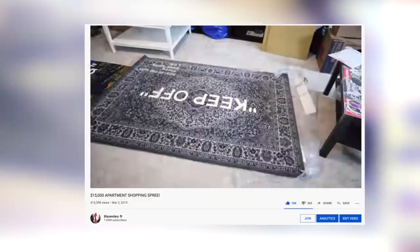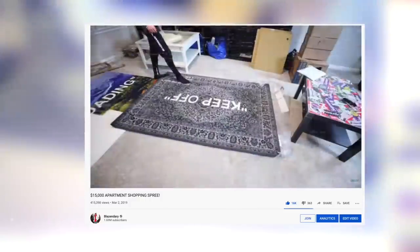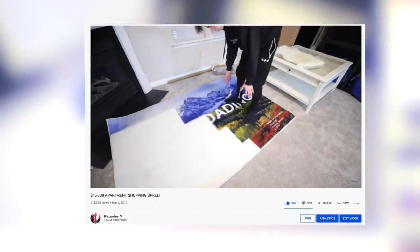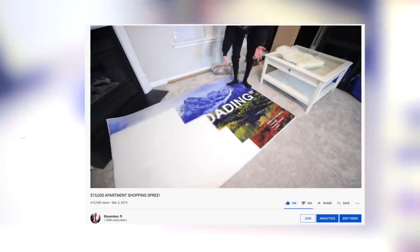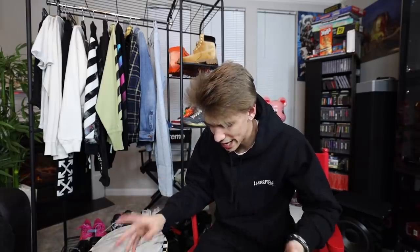We can't leave out my Off-White rugs. You guys know about that one, my gray one. It's been in a bunch of videos. I even got it early. And then we also have my other Off-White rug in my bedroom, the Still Loading colorway. Really cool. There's a couple other rugs, but none of them are really as cool as the ones I have. We also have the wet grass rug that I'm sitting on right now, but that is not an Off-White collab, so I can't really say that that is an Off-White collab.